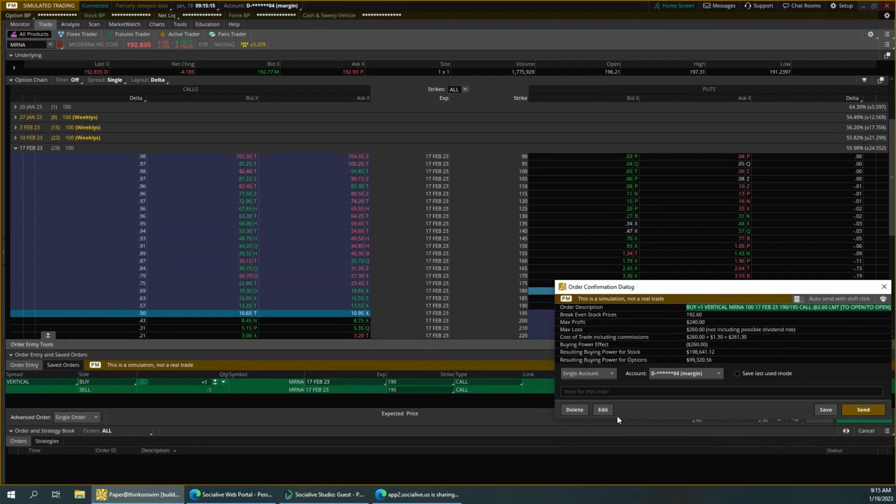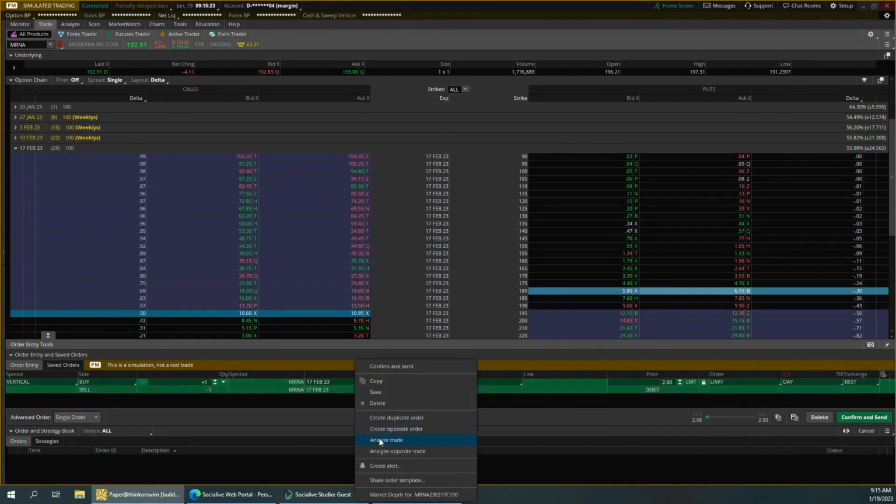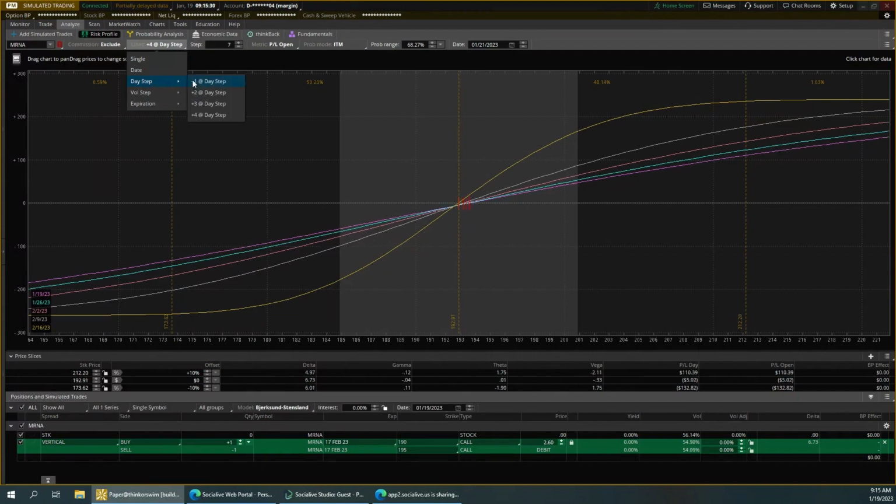Let's take a look at the risk graph. So I'm going to close that out. Do a right click anywhere here on the trade, left click on analyze trade. And here we've got the numbers. One of the things I like to do is I go up here and I go to the day step here.